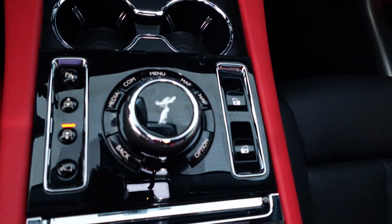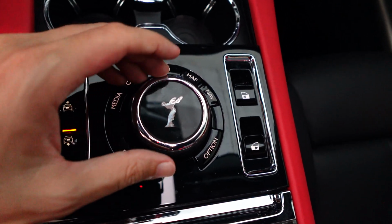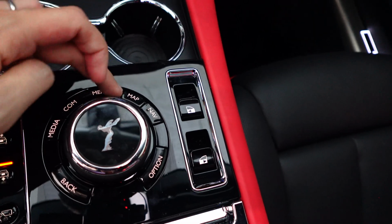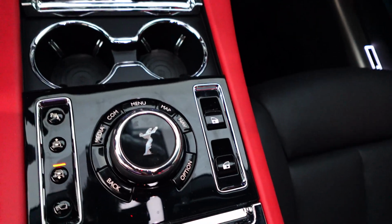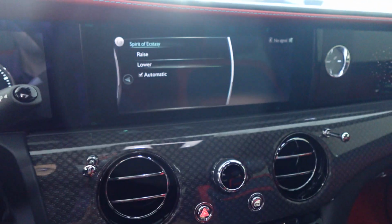This is the infotainment, the rotary. If you've ever been in a BMW, if you've ever been in an Audi, anything that's got a similar system to this, you know exactly how to operate it. You've got shortcut buttons over here. You've got the main menu button. It'll take you to this. This is a touch screen. You can adjust all sorts of things.